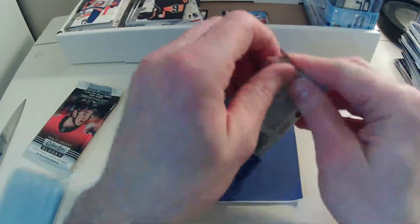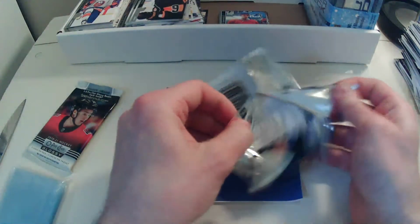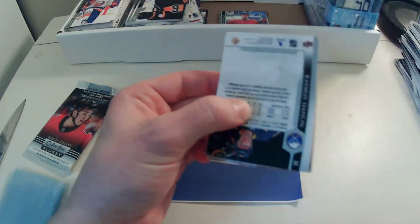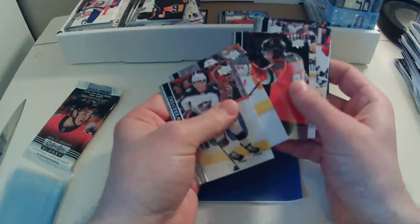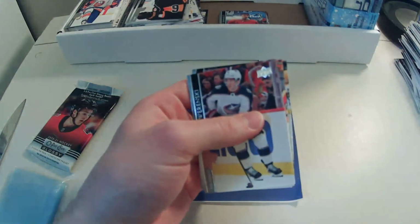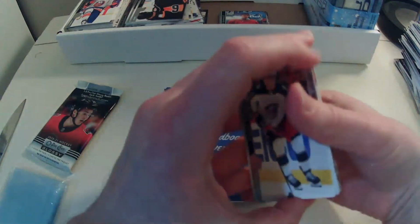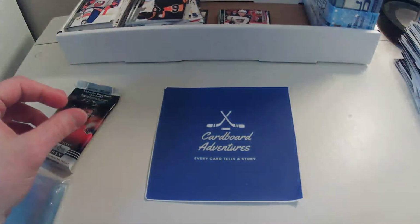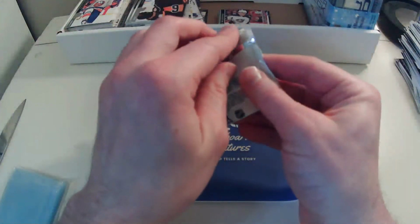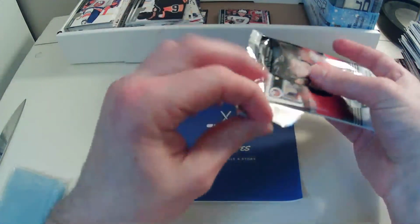Last pack for this tin. And we have a Jack Hughes canvas card. We are about a year too late, as his rookie card officially was last year. And hopefully he has a better season. And the Devils do look a little bit better this year, so we're hoping that he can pick it up.